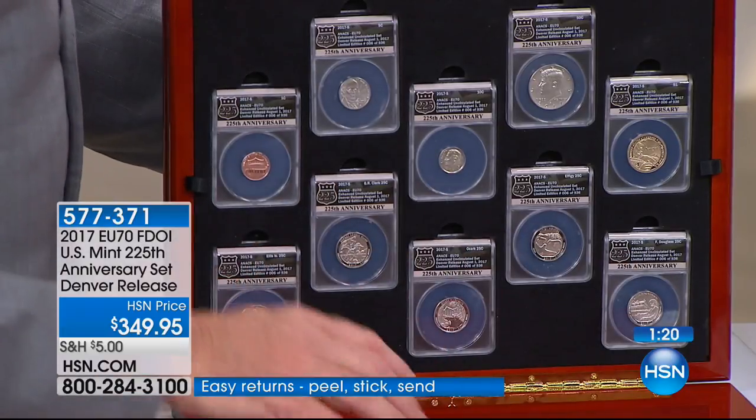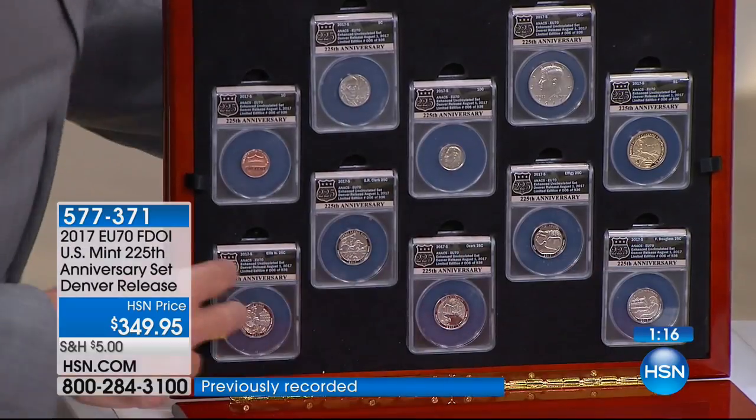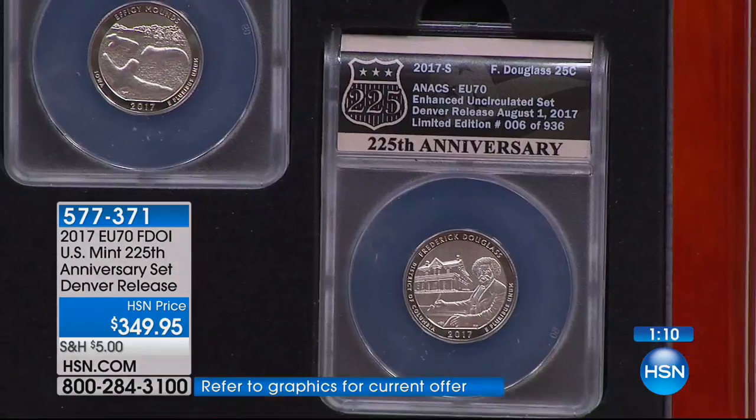There are five enhanced uncirculated quarters ever made by the United States government. They are these five coins that you look at, right here. Complete. They're the only five enhanced uncirculated quarters ever made.